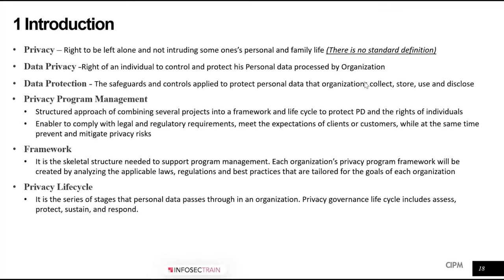What is a framework? A framework is a skeletal structure needed to support the program management, right? Each organization's privacy program framework will be created by analyzing the applicable laws, regulations, and best practices, which is customized to the goals of each organization.